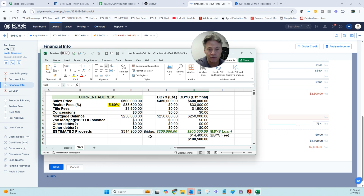However, in the buy before you sell program, they're going to give them 75% of whatever that CMA is. So that's going to be 450, and then there's going to be a mortgage balance here of $250,000. So that's going to give them a line of credit or equity of $200,000. Now, one of the things that they have changed a little bit is they don't actually give you 200 grand. Essentially what they do is they give you the 200, but they back out their $14,000 fee on there. So it's going to end up being 200 minus the 2.4%. They're going to get about 185 grand.